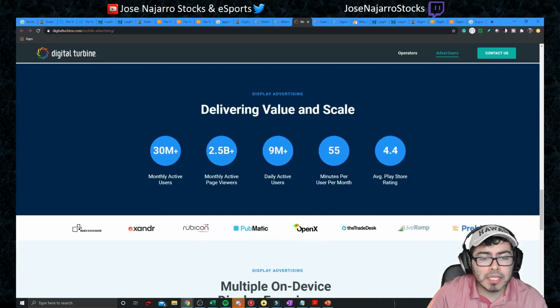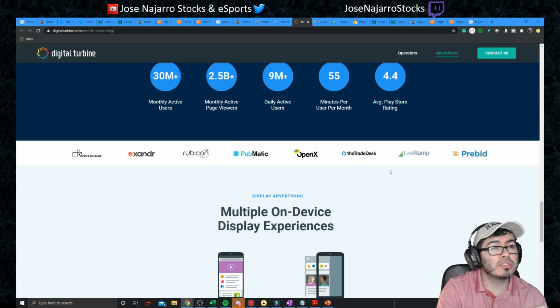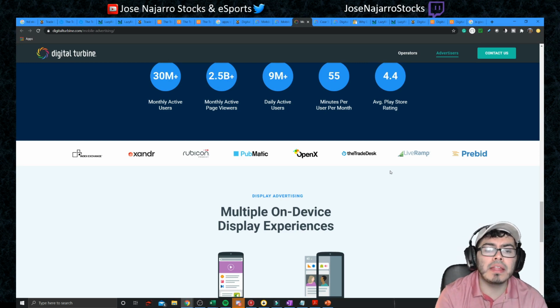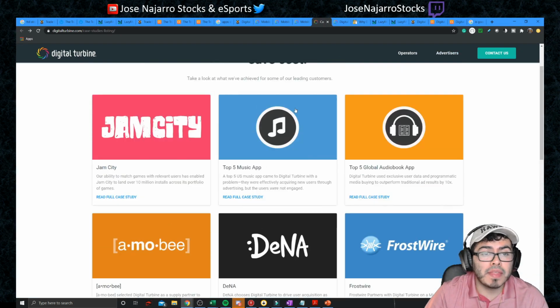And they do mention that right now, the Trade Desk, Rubicon, PubMatic, and OpenX are actually customers of Digital Turbine in some way or another. And I actually find that pretty cool to know that big companies like that are using Digital Turbine. Again, Digital Turbine is much smaller than Trade Desk that we saw, but it is pretty cool. Here they have some case studies.